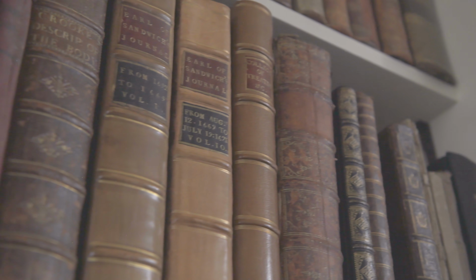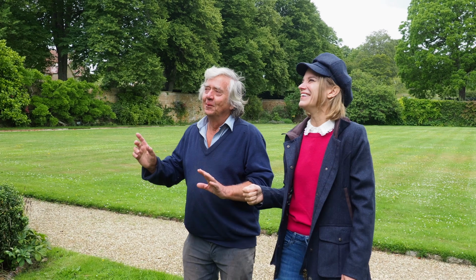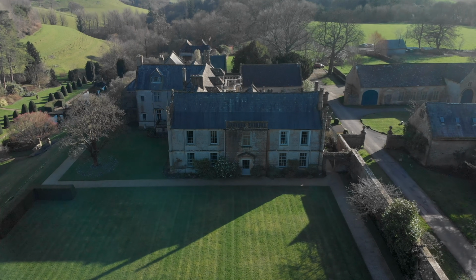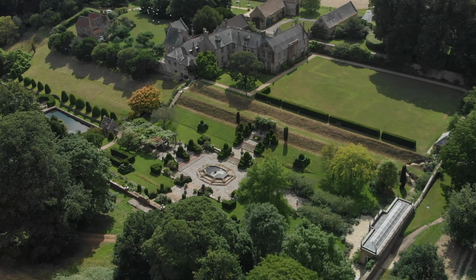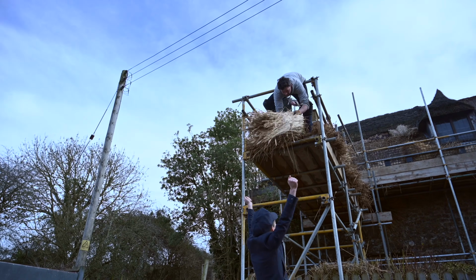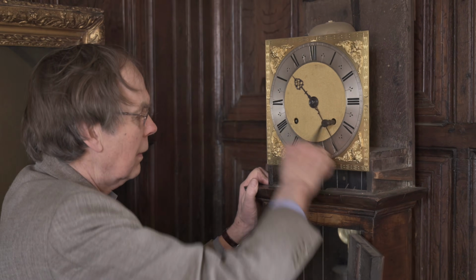This place is full of fascinating stories, extraordinary people, and endless repairs. So please join our family on this journey of a lifetime as we put all our efforts into preserving this magnificent part of England's heritage.